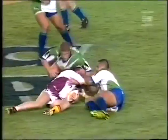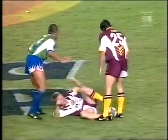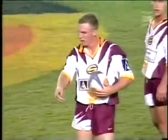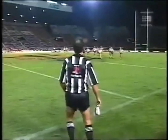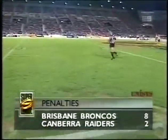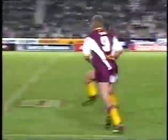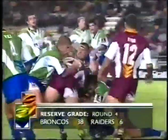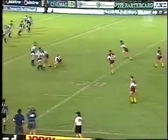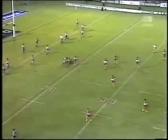Brisbane get their 9th penalty, or is that their 8th penalty? 8-2. Reserve grade tonight went to the Broncos as Darren Lockyer goes to the touchline about 32 metres out. Yeah, reserve grade to the Broncos 38-6. Big win for a side that a couple of years ago really struggled.